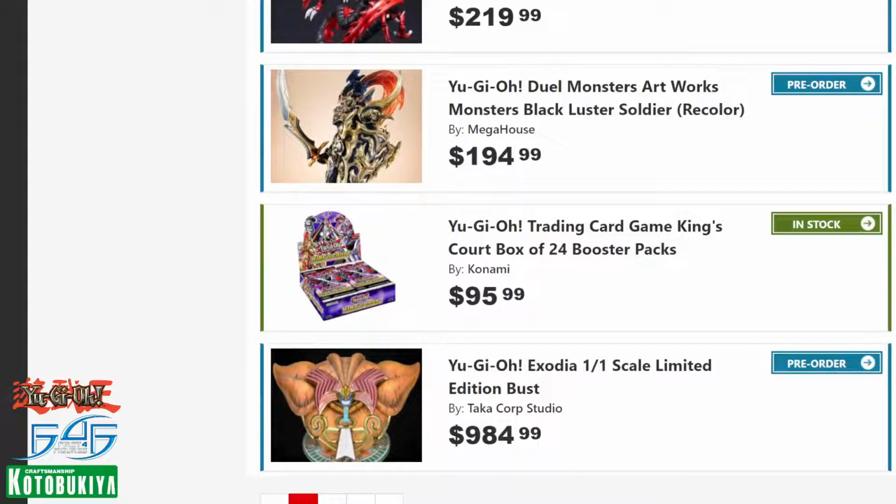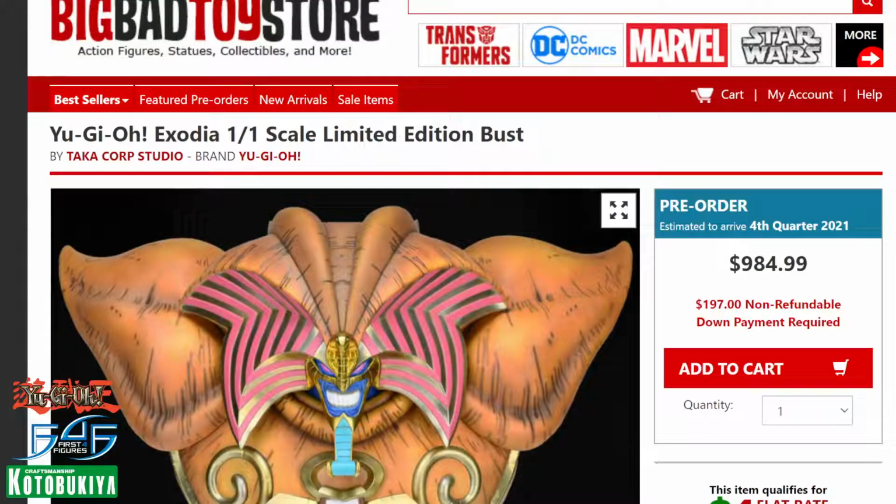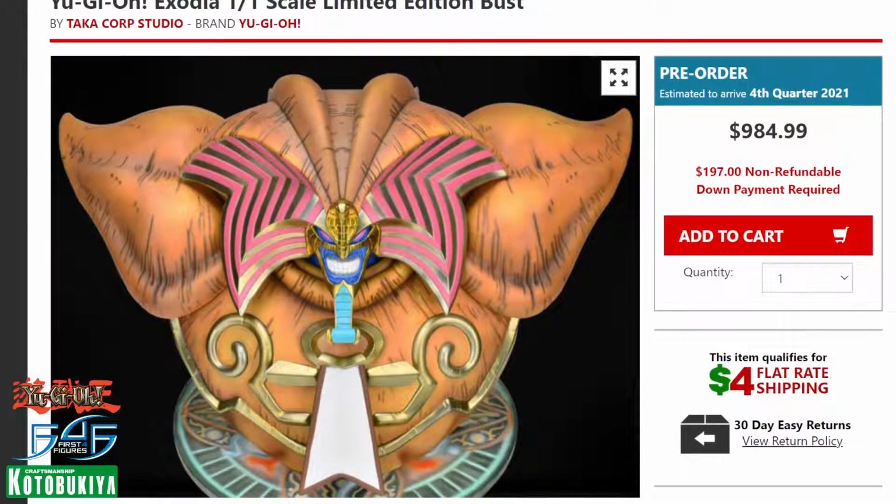There's a lot of Exodia. I saw a black version of this and the normal version bust. I myself do not see myself spending $1,000 for a 1-to-1 scale of this bust. It says 1-to-1 scale, but that would be a pretty big bust if it was actually real. It does show 24 inches. Each bust is numbered, so it's obviously going to be a limited edition.